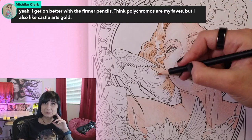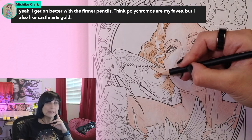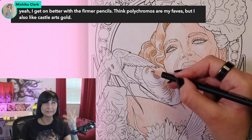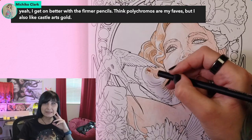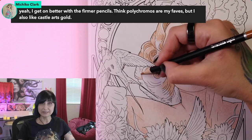I get on better with the firmer pencils. I think polychromos are my favorites. I love polychromos. Even though I like very smooth and oily pencils, I also really like polychromos. But also I like Castle Arts Gold. Ah, yes, those are really great.